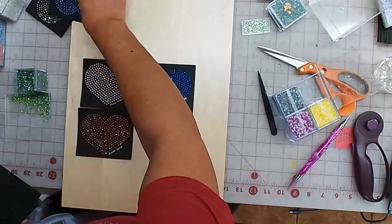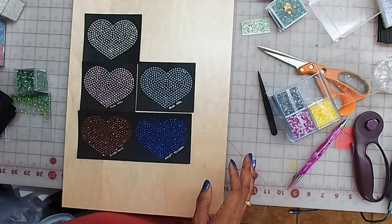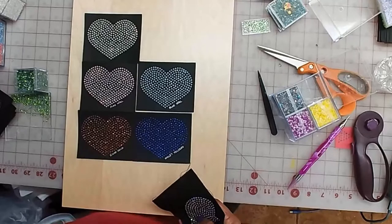Let's see. I should have. Okay. So here's blue opal is one. White opal is another. Hang on. I brought them all as one. So give me a sec. Let's see. Whoops. Got green opal? No, we do not. This is green opal.